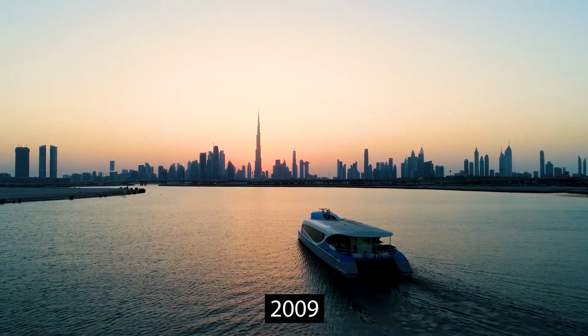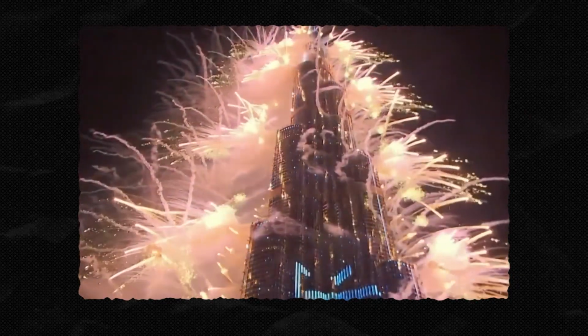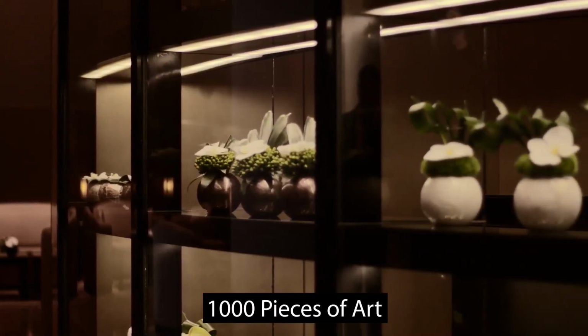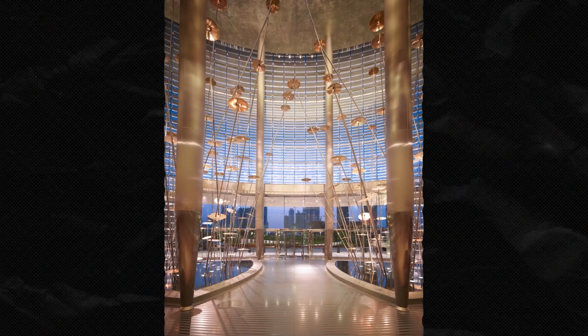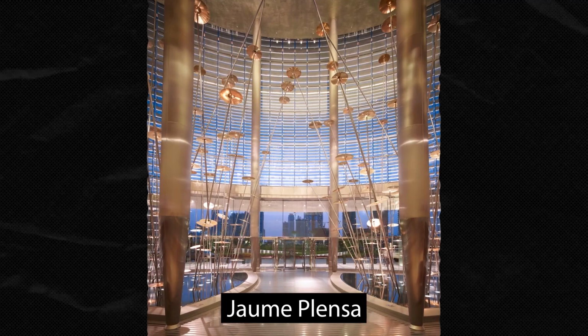According to statements released in 2009, prior to the opening of the tower, the architects announced that over 1,000 pieces of art would be placed within the interiors of the Burj Khalifa. The residential lobbies of Burj Khalifa were also designed to display artwork by Jaume Plensa.